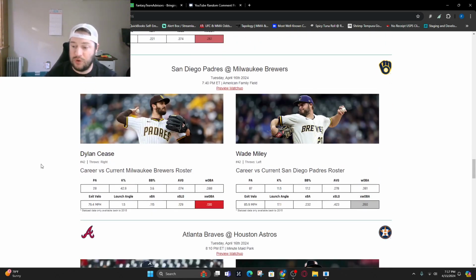We go Padres at the Brewers. You got Dylan Cease versus Wade Miley. Cease, 28 plate appearances, .074. Love him. But again, he is expensive, and he's pitching on the road. And so Milwaukee's a little bit worse of a ballpark for pitchers than Petco. And then you got Wade Miley. 87 plate appearances against the Padres. 11.5 K percentage, .278 batting average.